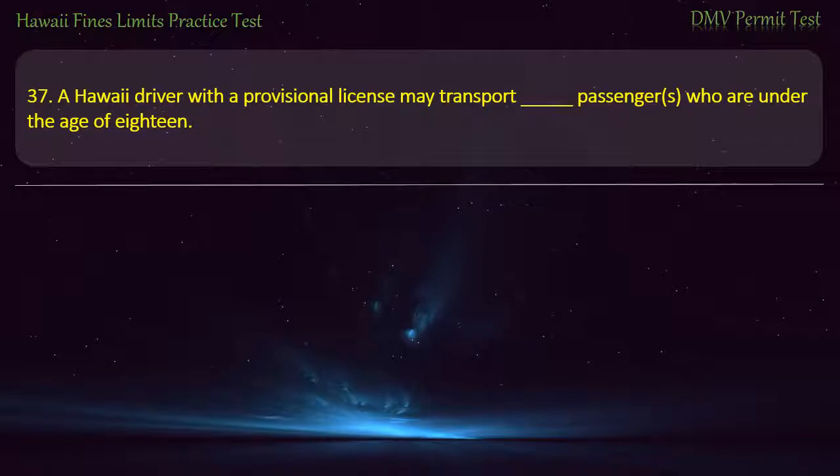Question 37. A Hawaii driver with a provisional license may transport passengers who are under the age of 18. 3, 2, 4, 1. Answer. 1.